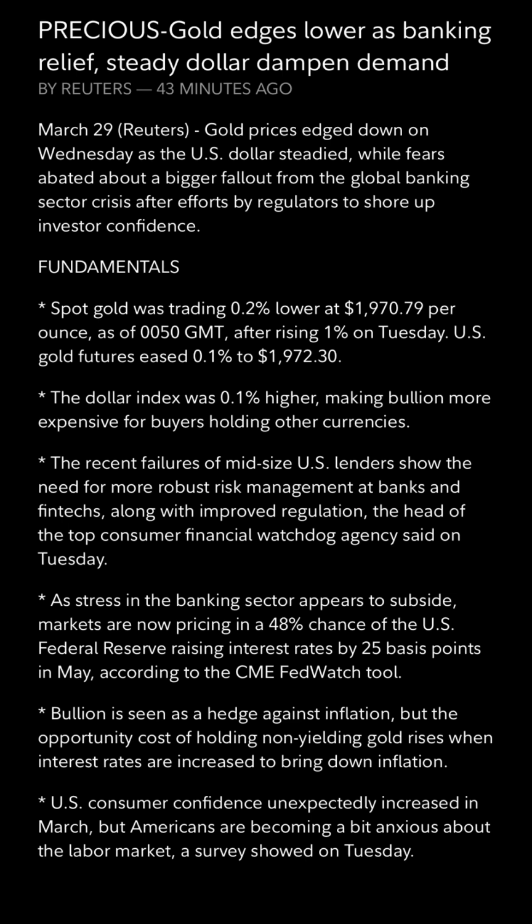Gold's been running pretty hard here recently, and it edges lower as there seems to be some bank relief and the steady dollar dampening demand. So banking is still going to be extremely volatile. Again, you're not seeing too many headlines with the banking. The testimony today was actually a pretty transparent look at the SVB collapse and the banking industry as a whole. The regulators are still saying that we're solid on banking things, but I still expect some more volatility in banking.